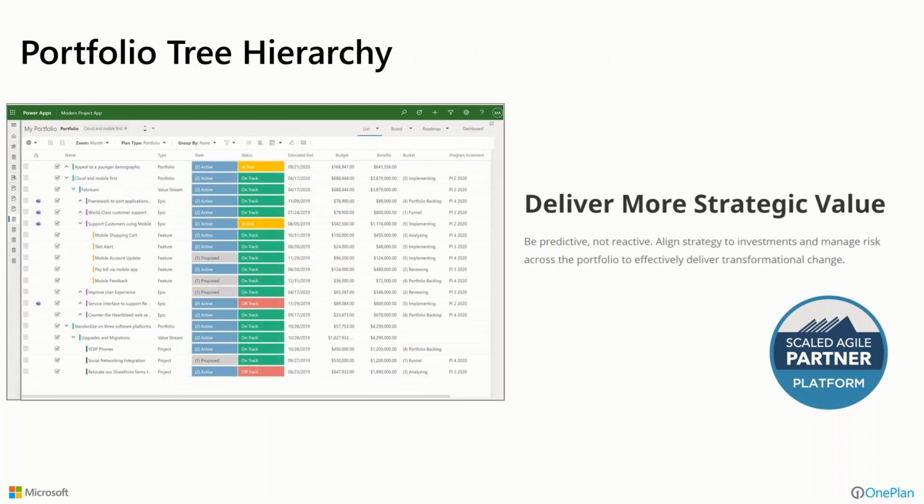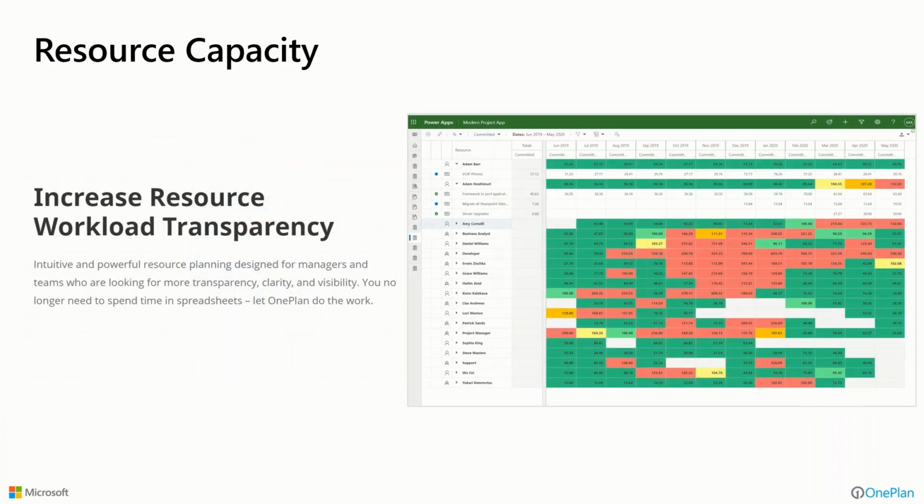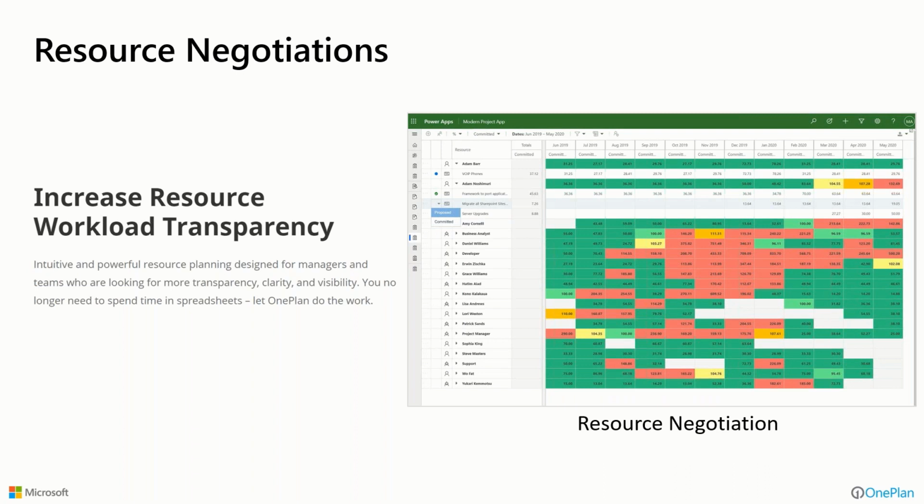Portfolio tree hierarchy, so we can build our structures the way we would like to and have our projects fit underneath those as we see fit. Consistent resource capacity planning, whether we're planning in hours or FTEs or percentages of allocation across generic or named individuals. Even enabling resource negotiations if you want to have a formal process for the byplay between project organizations and resource or functional organizations that have to supply those resources for negotiation.